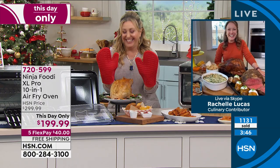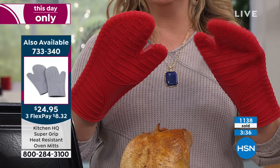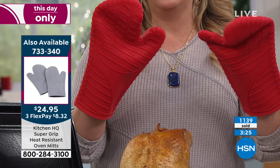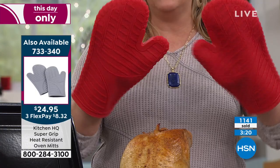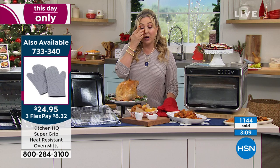This is from Kitchen HQ. These are really awesome. They come in fun colors, and inside it's really soft, feels like felt, and each one of my fingers goes into a different slot. There's my little pinky, my ring finger, my pointer finger, my thumb. So they each go inside a slot, which makes it so you can use these rather than just a mitten like this. And obviously these are oven safe, up to 482 degrees.